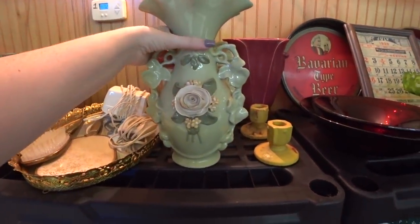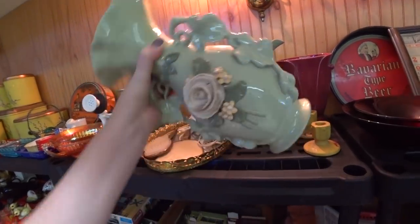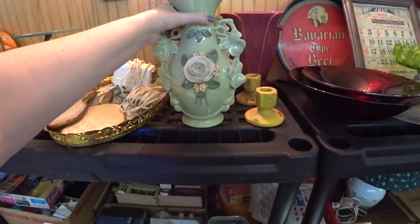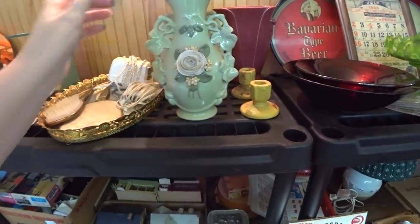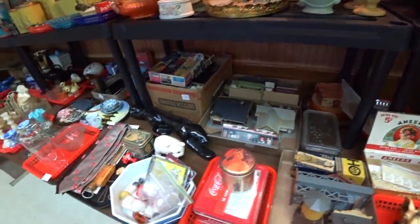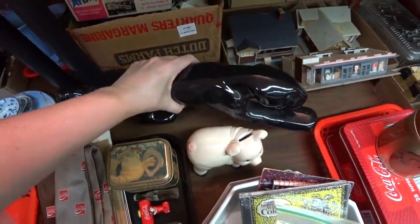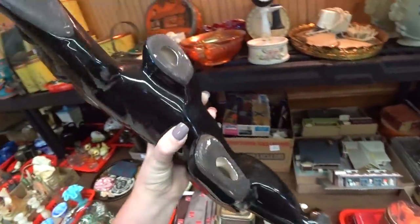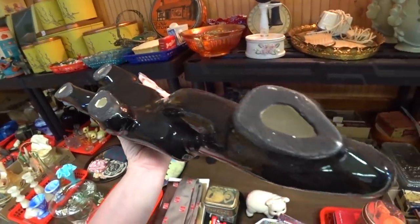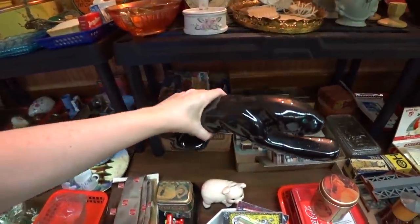These are pretty. I'm always scared to pick stuff up though, because we all know it has a crown on the base. Here's one of these big jaguars, or panthers. Where did we just see a small one? Yeah, we saw a small one in a trade lot, right? But I want the big one. Take a picture of him.